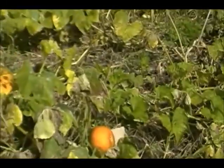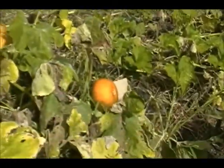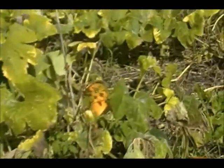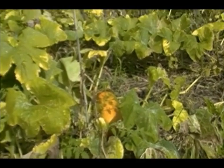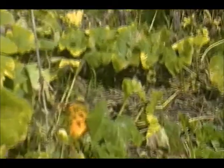Here's the pumpkin that was growing on the sidewalk. There we go. And there's another little one out in the middle of the garden here. And one over there that actually grew long. So I'm going to check which vine it's on. It may be on the freak vine because it's the only long pumpkin rather than round that I got this year.